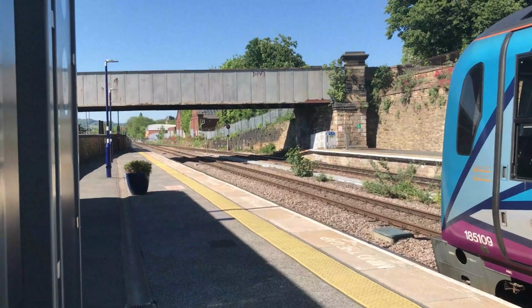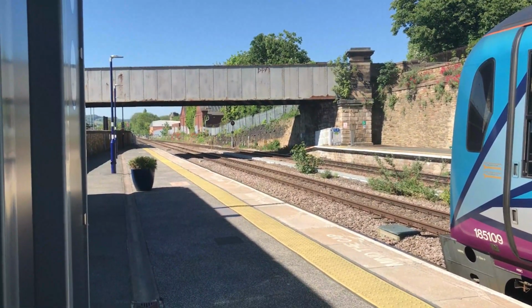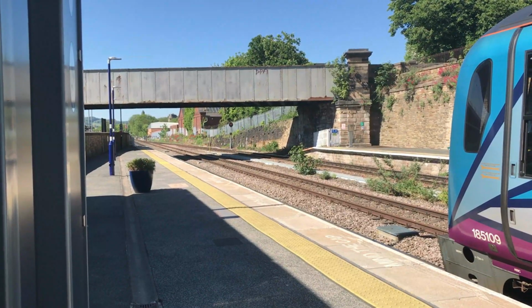Next train out to depart is 185-109, working the 10:26 TransPennine Express service from Scarborough through to Manchester Victoria.